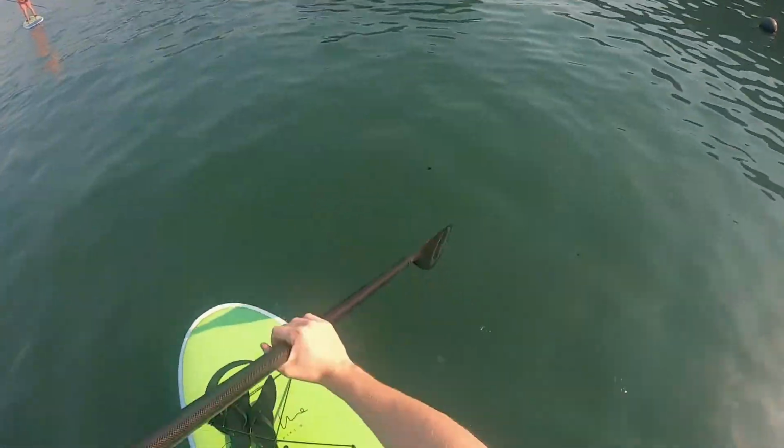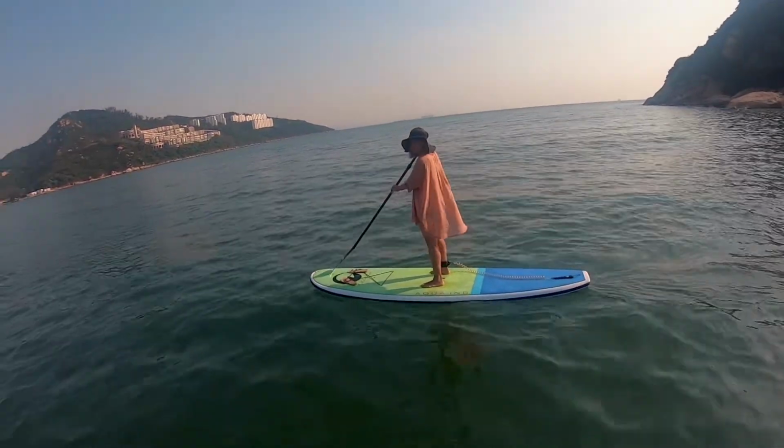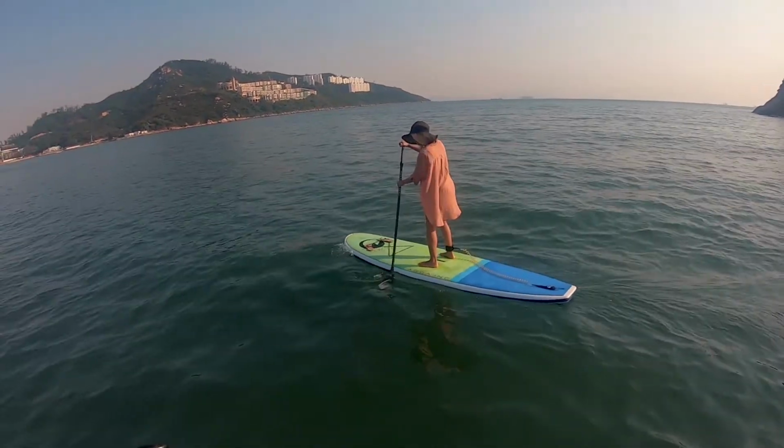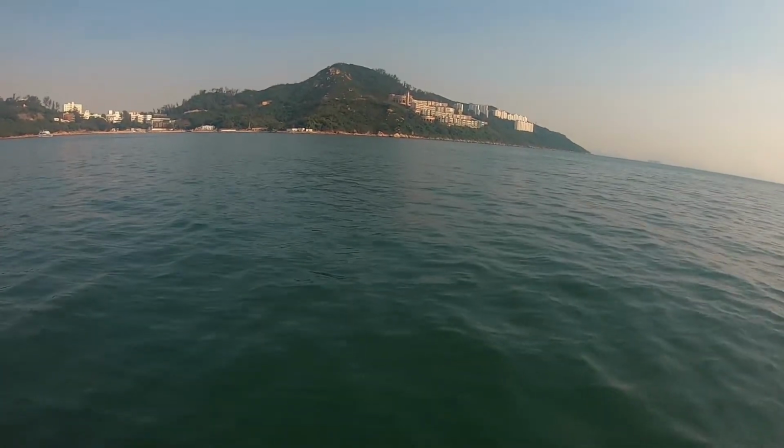Yeah, loving it. We explored the bay as our guide Neil told us about Stanley's history and what it was like to live there now. We compared politics in our home countries and learnt a lot about dragon boat culture too.